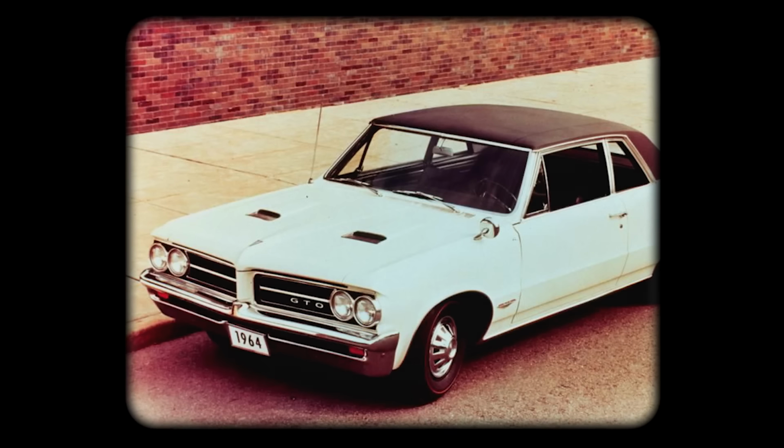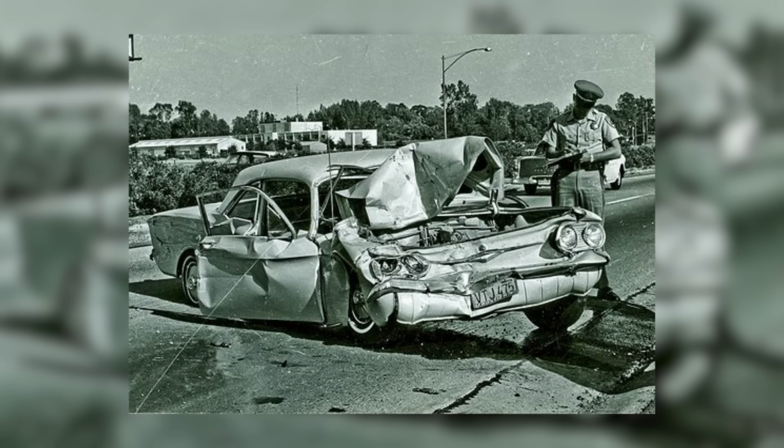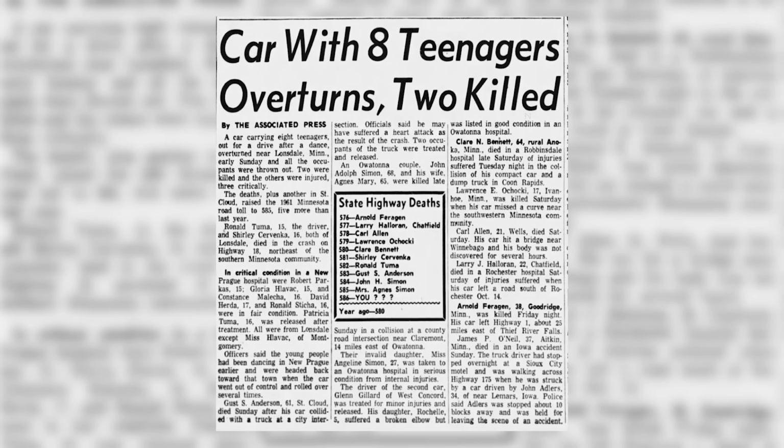Pontiac released the 389 GTO. Chevy comes out with a 396 Camaro. In 68, the first Hemi Cudas hit the ground. They smoked everywhere. Ford comes out with a 429. We're getting bigger, faster, badder by the minute. Then, whoa, people start crashing. Parents start getting scared. Insurance starts getting scared. We can't insure these cars.